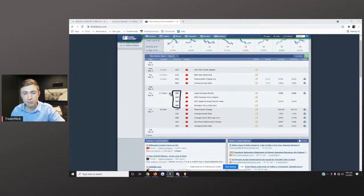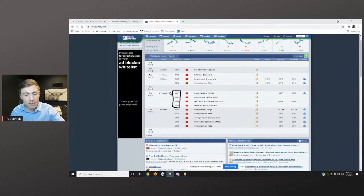If you're a day trader, definitely be careful around big news like that. If you don't want to be caught in a big spike, it very well could happen, especially if the Bank of England comes out with something that is either very bullish or bearish for the outlook on the pound.